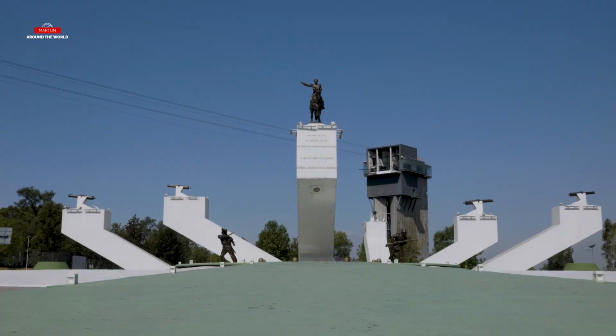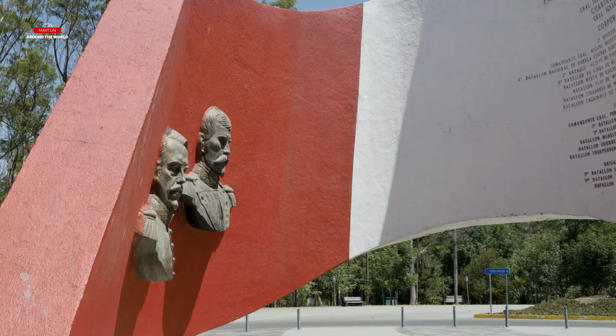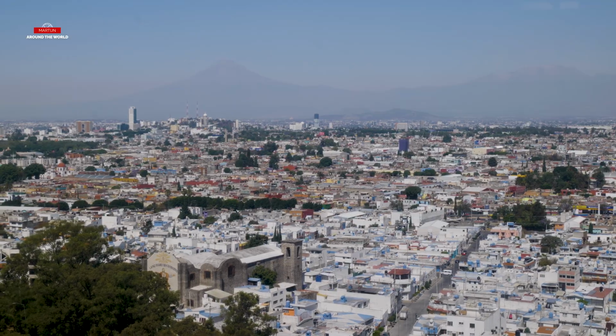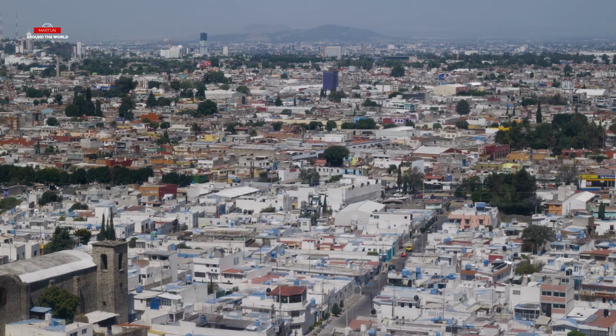My advice is to walk around over here. You can visit also a few museums and see many monuments. And when you are here, don't miss the Teleférico. It's a cable car with a breathtaking view around the city. A return ticket will set you back 2 euros and 50 cents.